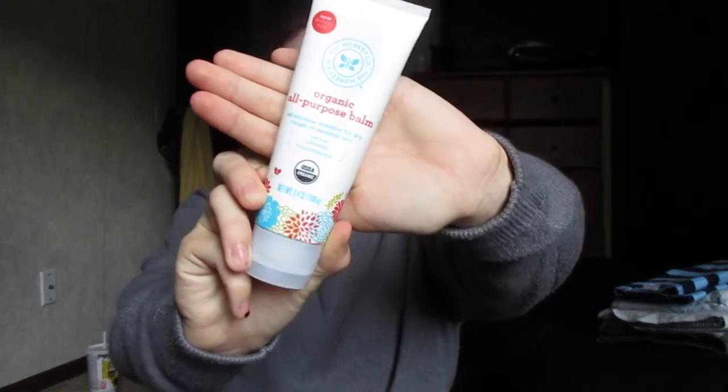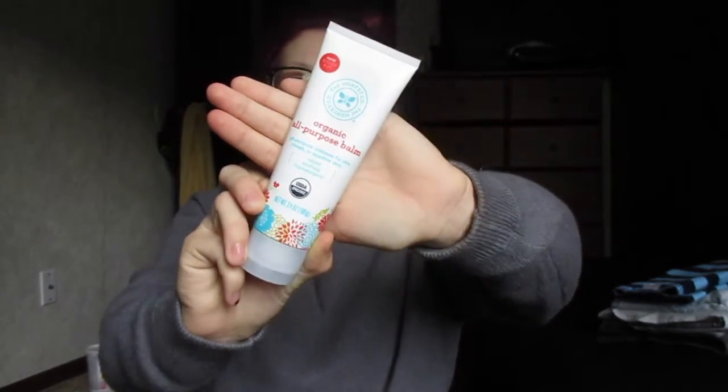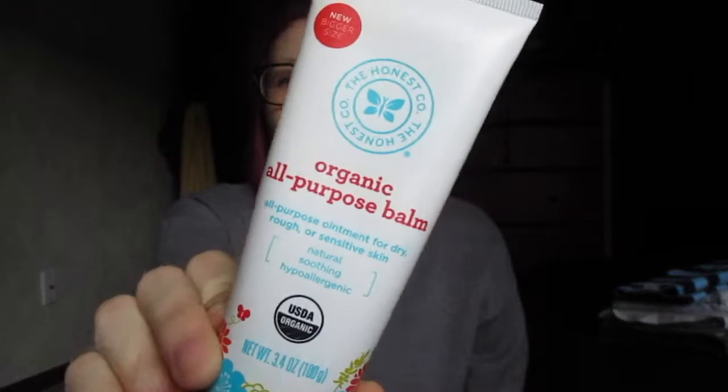And then I also have the Honest Company organic all-purpose balm that I figure will be nice for anything, including breastfeeding for me, if he has dry skin spots, or just maybe even as diaper ointment as well. And so let me put all of these back in here.